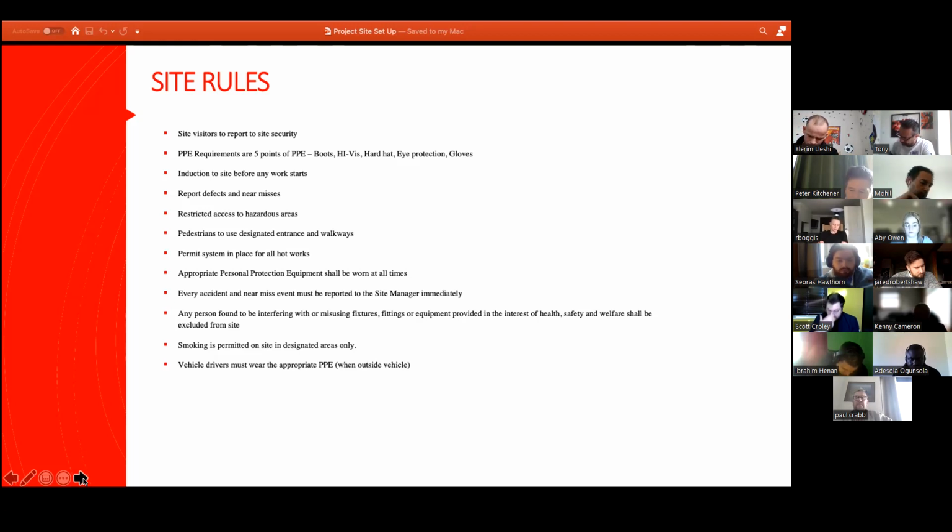In the unforeseen event reversing should become unavoidable, a banksman or marshal will be used to assist in the manoeuvre.